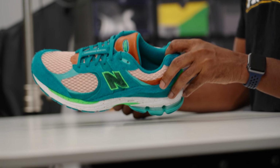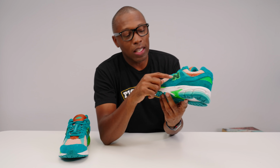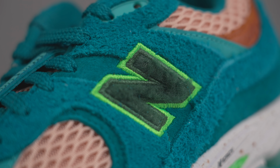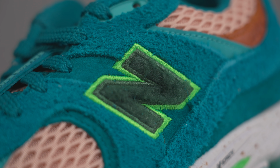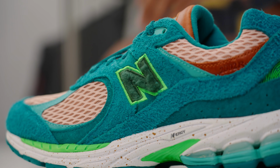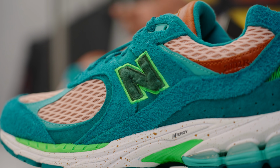Now, the final piece of these is on the New Balance, or the N logo on the side. It has like this shearling sort of feel to it, or I shouldn't even say feel to it, it's the shearling material. And if you've actually seen any of the clothing that Salehe has been producing, from the sweats that he's doing over at beasponge.com, you'll see that he has that shearling material. It's kind of part of the look that he creates with his apparel.